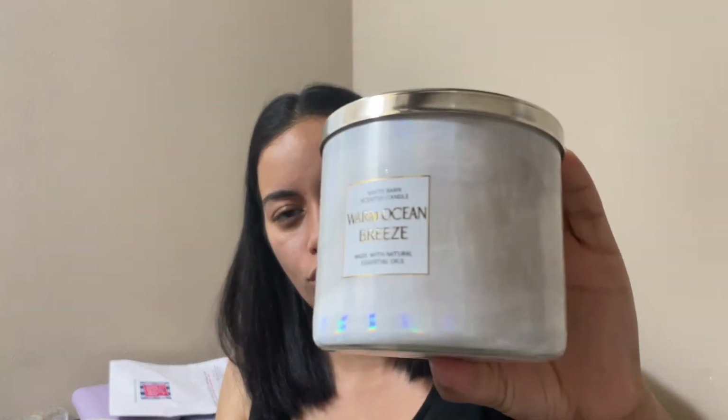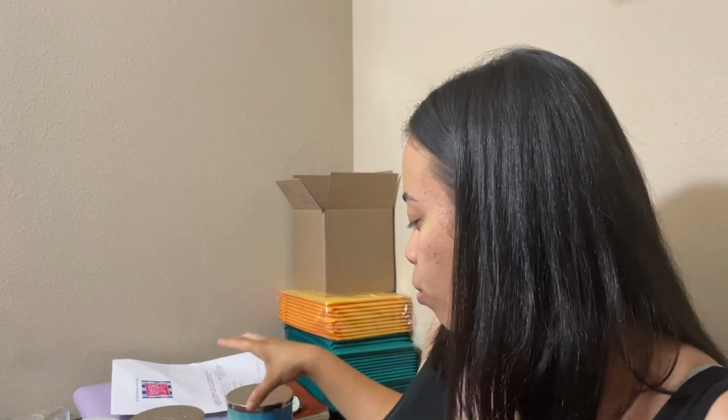And the coconut, it's just such a nice blend. It's very warm. Oh man, this smells like a cologne too. I like this one. This smells really nice. Warm Ocean Breeze. I like this one. I need to get another one. So I'm getting another one of that. That one smells really good.